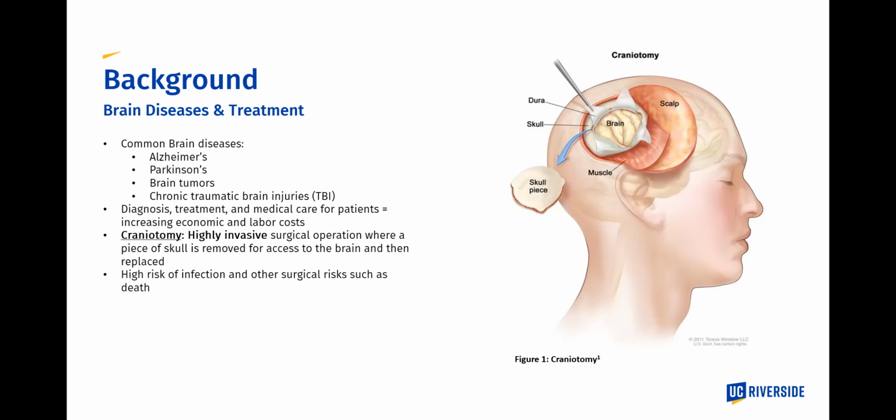So what's a craniotomy? A craniotomy is a highly invasive surgical operation where a piece of the skull is removed for access to the brain and then replaced. And as you can see, removing an actual piece of your skull and then putting it back, there's a high risk of infection and other surgical risks, such as death. It's a pretty invasive surgery.